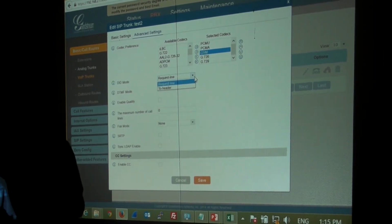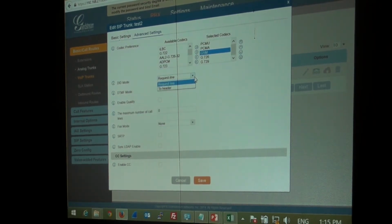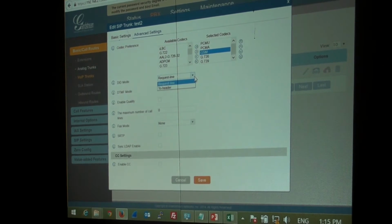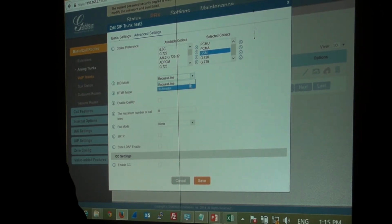Now, DID mode, that's a good one that you need to know, because for incoming calls, the PBX can also do call routing based on the DID that the user called. I guess you have a multi-tenant setup or a company with multiple DIDs. Sometimes the SIP providers include that piece of information of the DID in different headers. So we support the two typical headers for that, which are the request line and the To header. In case you have any issues detecting the DID, you either check with the service provider or select the other option here.